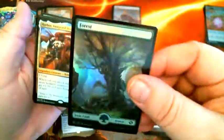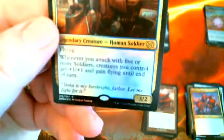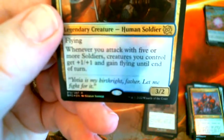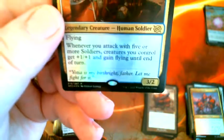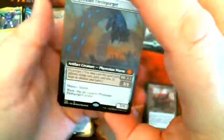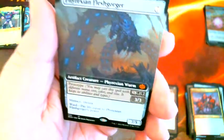Rock Hunter, Arbalest Engineers, Spotter Thopter, nice foil. Forest, Harbin, Vanguard Aviator, 1 and a blue. Flying, 3/2. Whenever you attack with 5 or more Soldier creatures you control, creatures you control get +1/+1 and gain flying until end of turn. It's nice. There's a regular full art Phyrexian Flesh Gorger to go with our foil one.